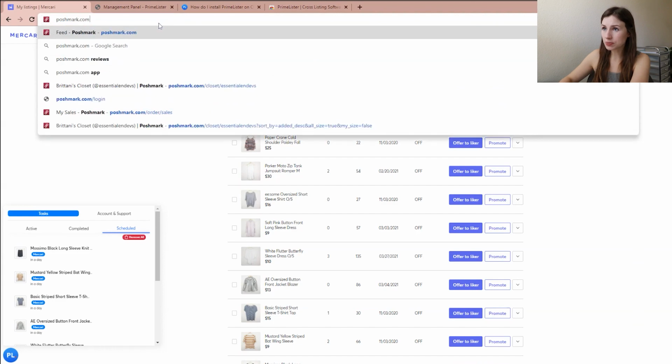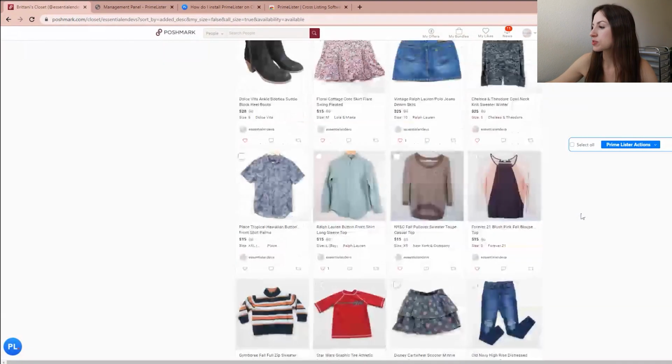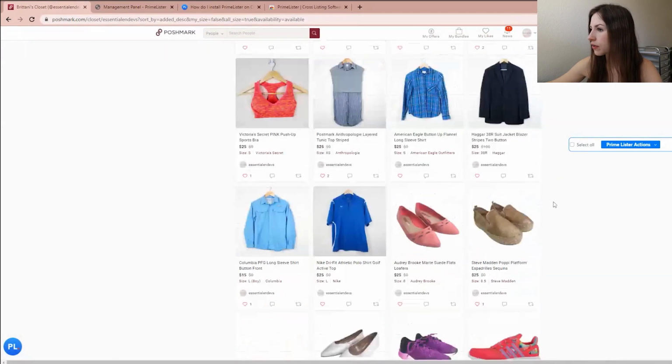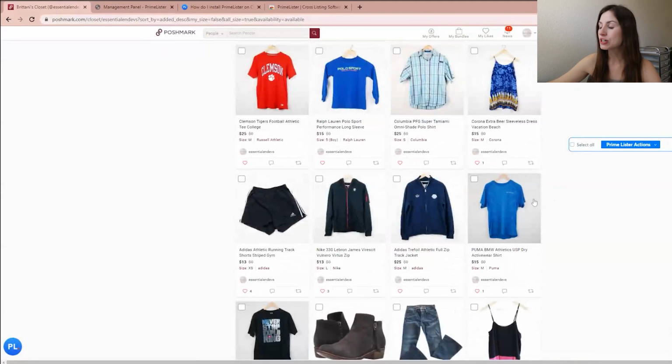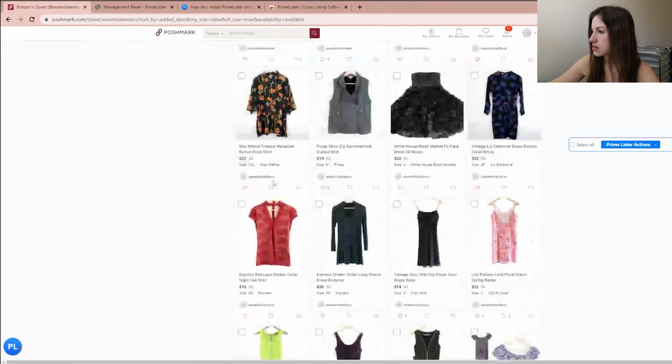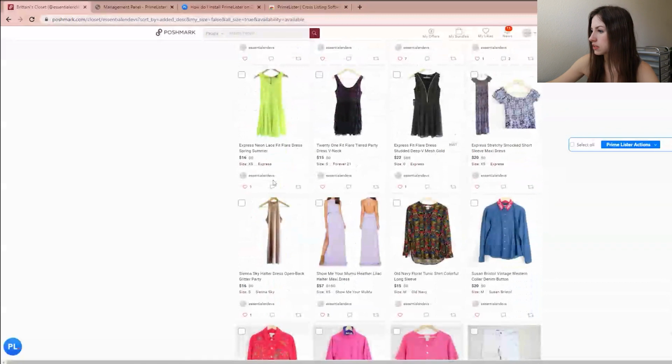And then going to Poshmark. So now that we're in the Poshmark closet, I sorted by just in and available items. So now I can go in here and relist items similarly to Mercari. So let's see, which items would I like to relist? I'm gonna start roughly here.